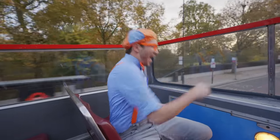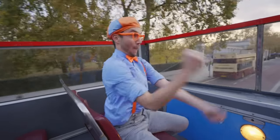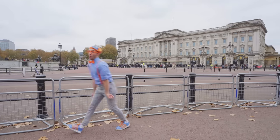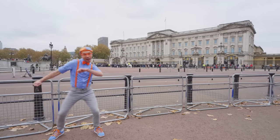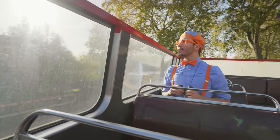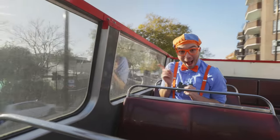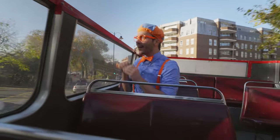The wheels on the bus go round and round, round and round, round and round. The wheels on the bus go round and round through London town. The driver of the bus says, sit up top, sit up top, sit up top. The driver of the bus says, sit up top on the London bus.